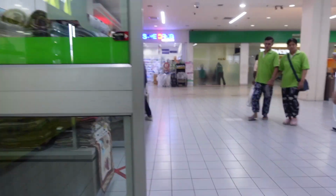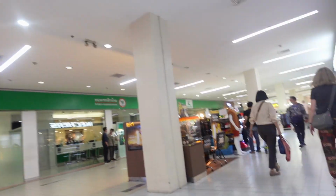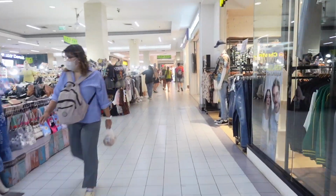One of the last stops of the night, going to this little shopping center right near my house. There's a bank in here, and this is where I go to pay my rent. It's not payday, it's rent payday. So that's what we're doing.